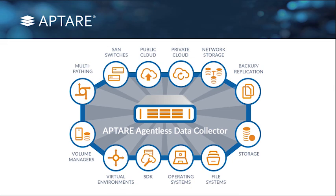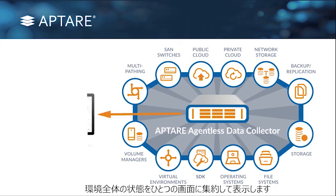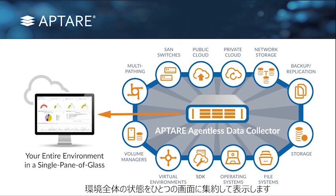So from a collection perspective, as I mentioned, we collect from the switches, we collect from the cloud, we collect from all of the different backup products, we collect from all of the different storage array vendors, and essentially we give you your entire environment in a single pane of glass.